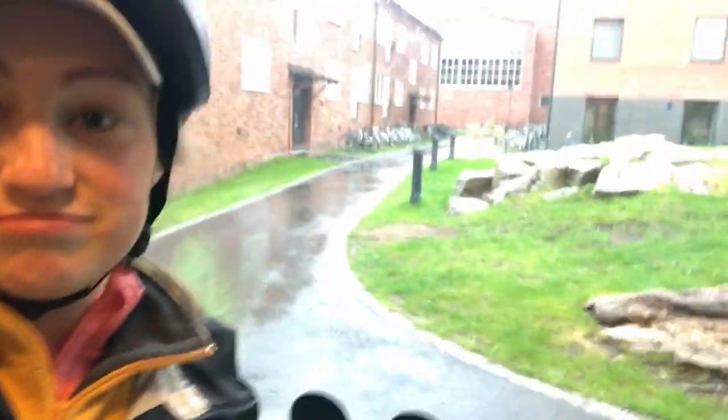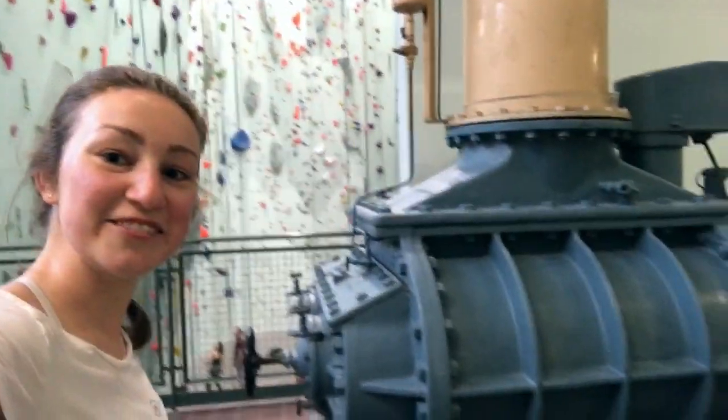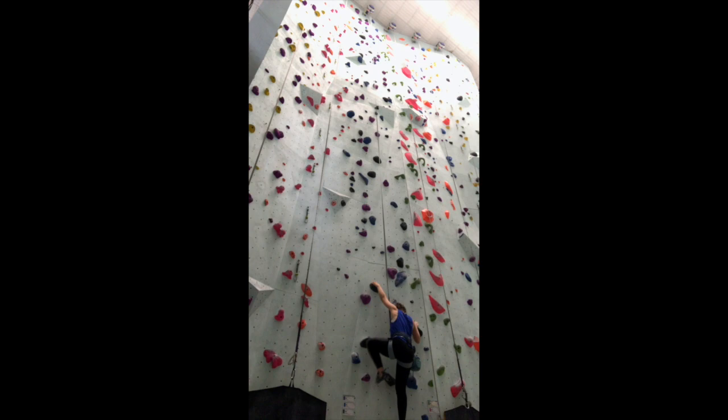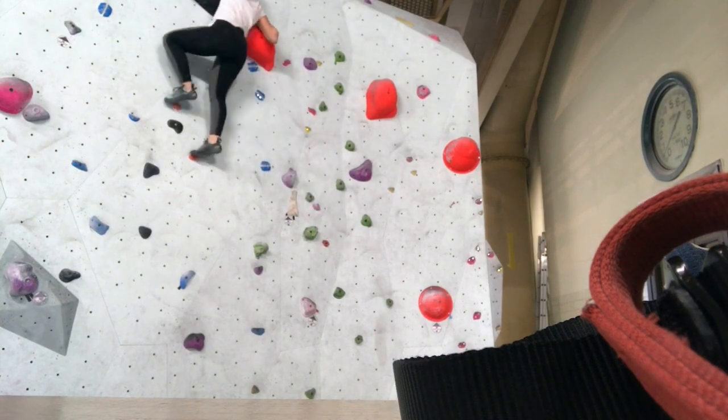So today is a super cloudy, ugly, cold, rainy day in Sweden. We can take a look. Basically cloudy, gross, but we gotta go outside. So now we're at the climbing gym. Lots of balls and lots of good old mechanical engineering, gas pumping equipment. So now we're gonna do some bouldering. So now we had a good climb. We're gonna head back home, but first stop at the grocery store.